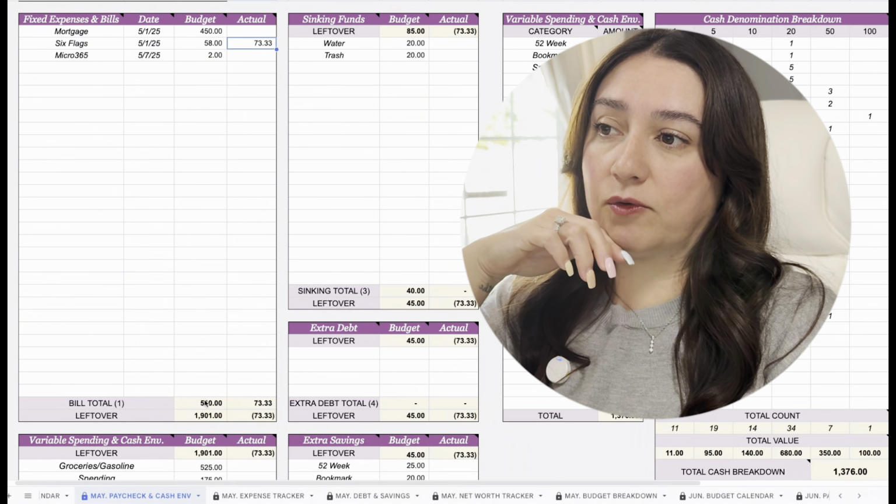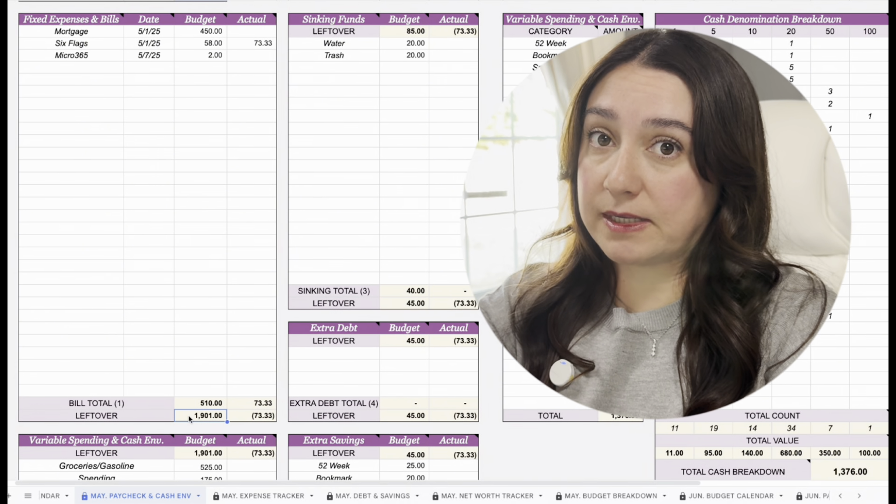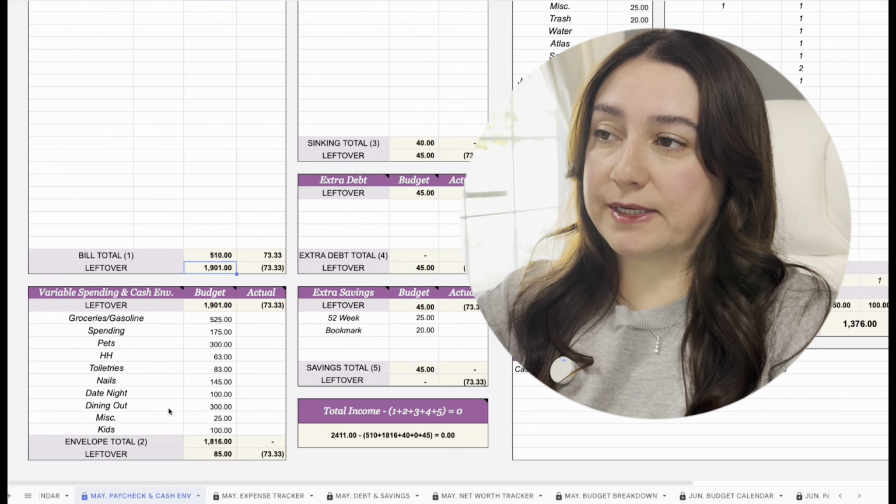So our total for our fixed expenses is $510, which leaves us with $1,901. So now on to our variable expenses.